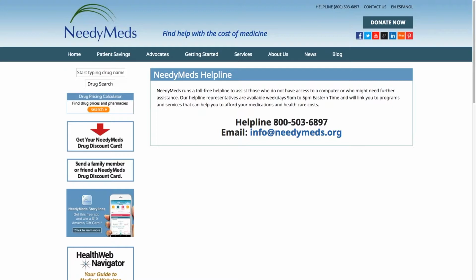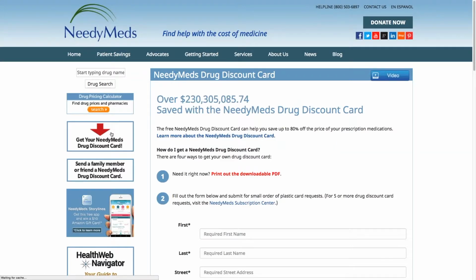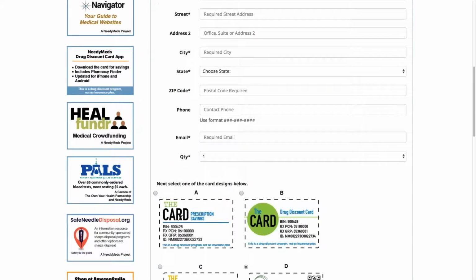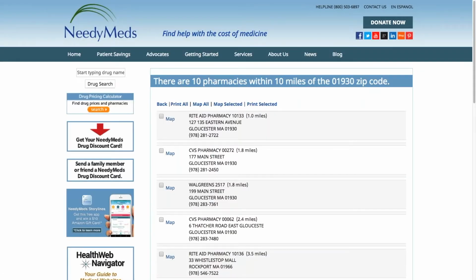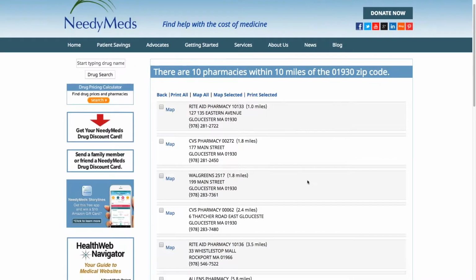So now let's say your client has the drug discount card. They want to know what pharmacy in their area accepts it. They simply scroll to the bottom of the drug discount card page, and all they have to do is type in the zip code of where they'd like to pick up that drug discount card. So I'm going to do one right here in Gloucester, Massachusetts, which is where NeedyMeds is based. And this is what the pharmacy results will yield.